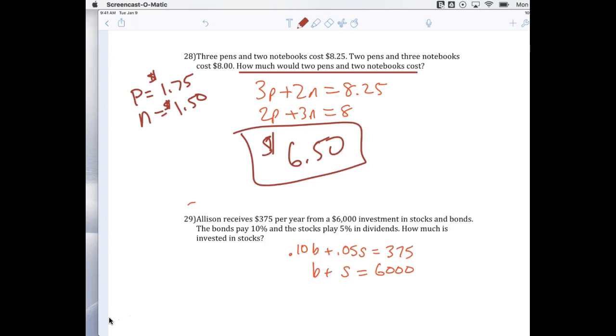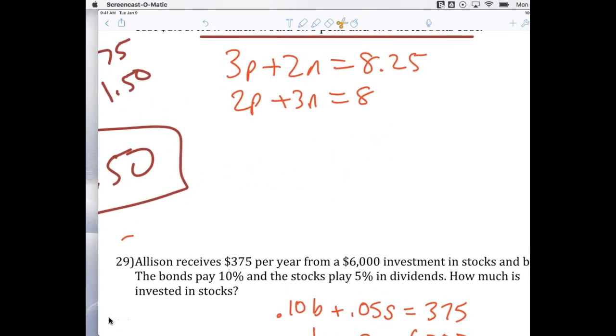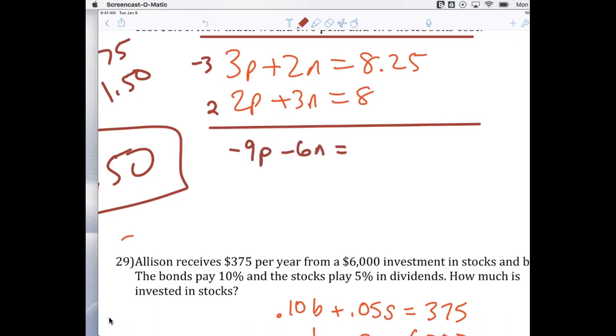Don't get what? Okay, so that's what I'm saying. So look up here. What did you multiply by? I did the top by -3 and the bottom by 2. -3 and +2. Yeah, that would work. All right, so that would be -9p minus 6n is equal to -24.75. Did you get that?